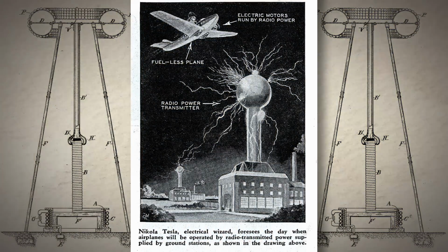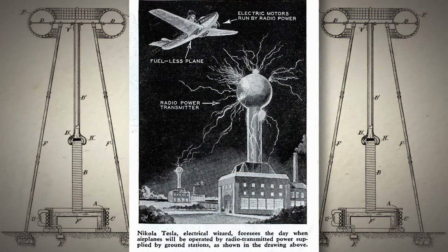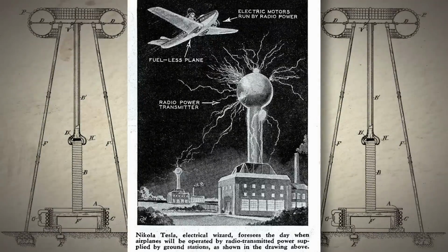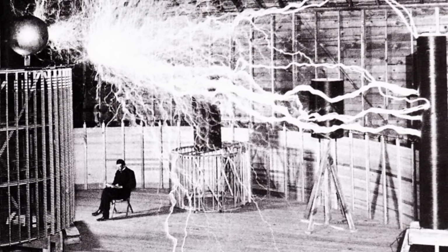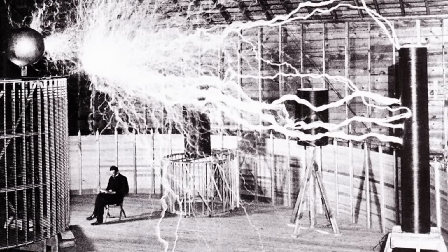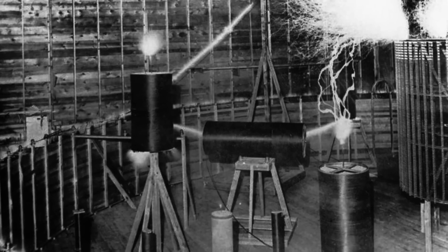Ultimately, he would only use this facility for about a year, and it was sold and then torn down to help pay for outstanding debts. But that wasn't before this image was taken of him within the main lab, along with the largest Tesla coil that's ever been built, measuring over 49 feet in diameter. It's known as the magnifying transmitter.